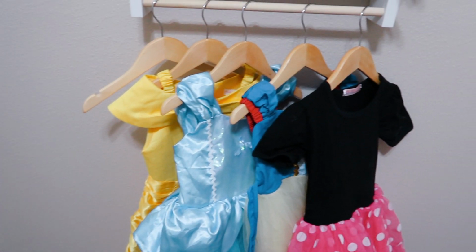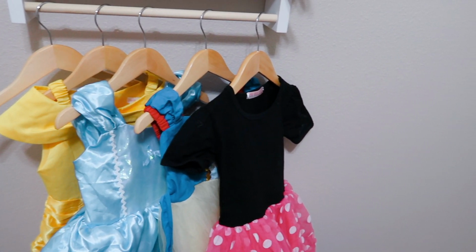And they just hang there. She wears them as she wants to. You know, I put them on her as she wants to wear them. They're not just for display or anything. But we do have that there.